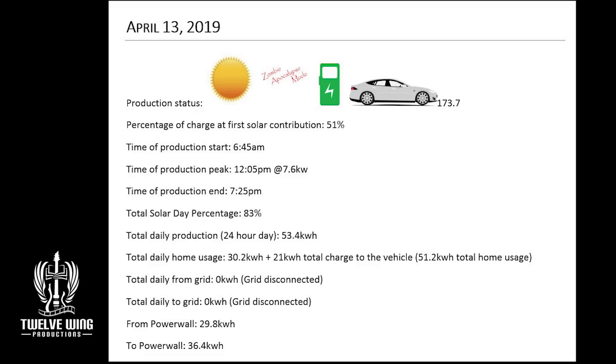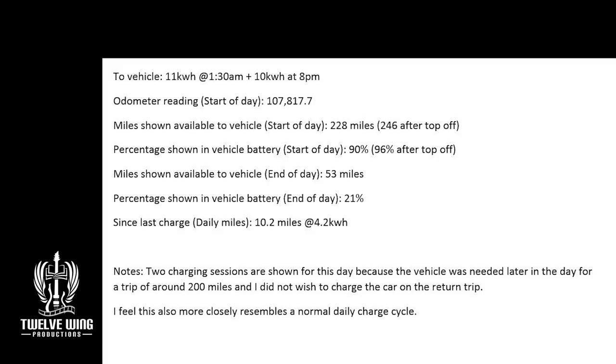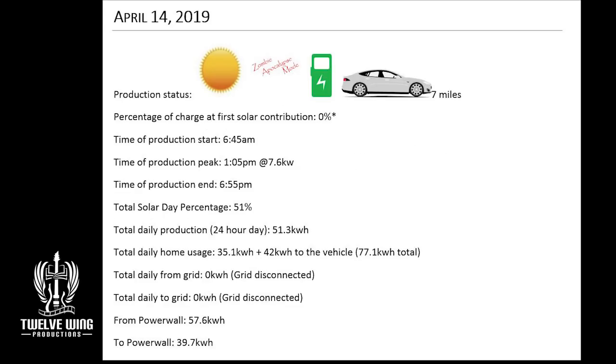Now, the interesting thing here is that I had a lot of driving planned for this day. Out and back, out of town, 173.7 miles. And so you can see what I did here, if it's not too confusing, 21 kilowatt hours to the vehicle. Kind of an out and back there. And again, the total for that charge was the two charging sessions that I did, one in the morning and one in the evening when I returned after putting all those miles on the car. You don't want to leave the car in a depleted state. That's not very good for the battery.